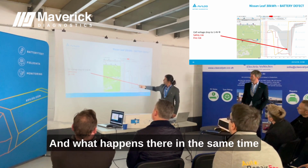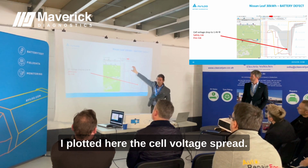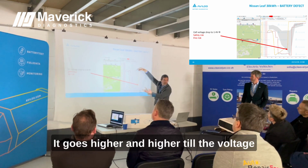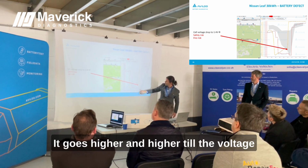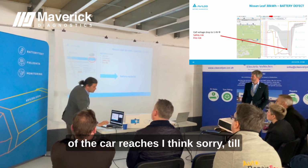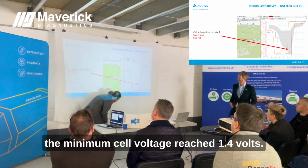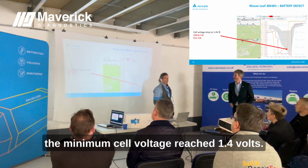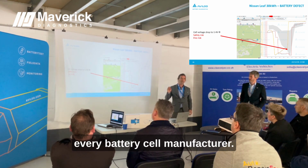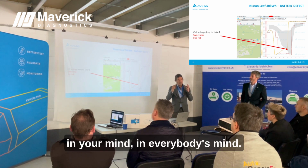And what happens there? At the same time, I plotted here the cell voltage spread, and what you can see here, the spread goes like crazy. It goes higher and higher till the minimum cell voltage reached 1.4 volts. And that's, let's say, a risk of fire. That's out of specification of every battery cell manufacturer. So that has to be in focus in your mind, in everybody's mind.